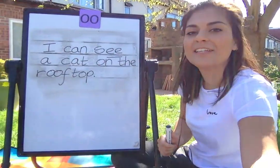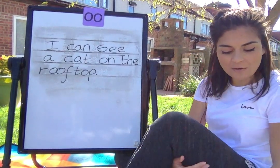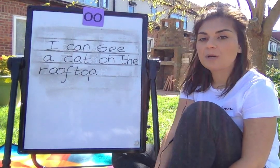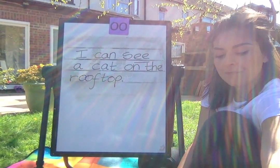Yeah, she's getting brave. Okay, so that's the end of our phonics session today. Hope you enjoyed that. So it was the same grapheme, but we're practicing with the longer sound today.